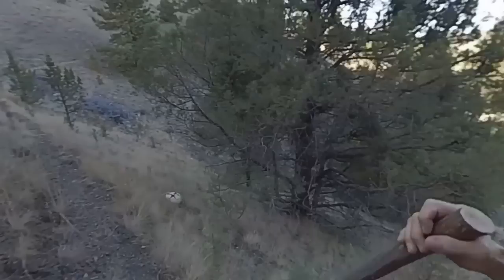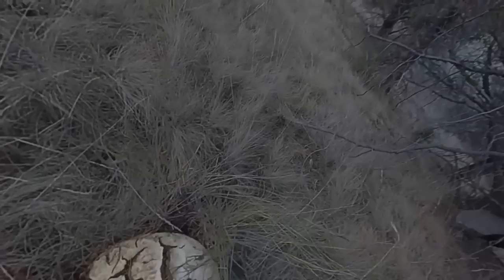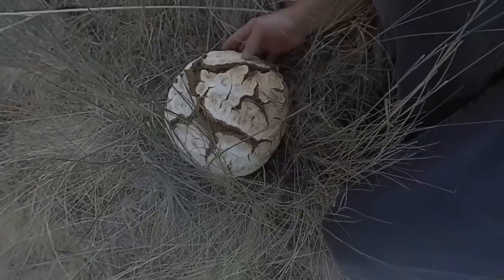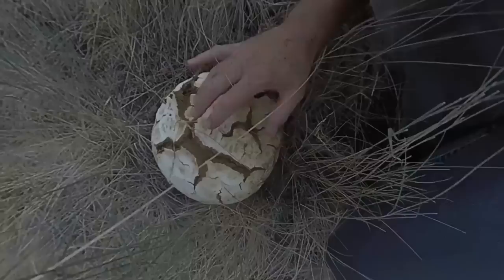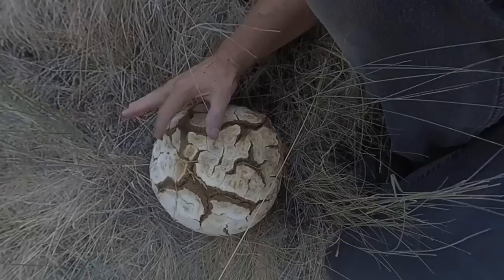Boy, that's a big old puffball. Big old mushroom. I never seen one bigger than that. That's big. All dried out. That's why they call them puffballs. You see that dust coming out of them, the spores. Man, that's the biggest one I ever seen.